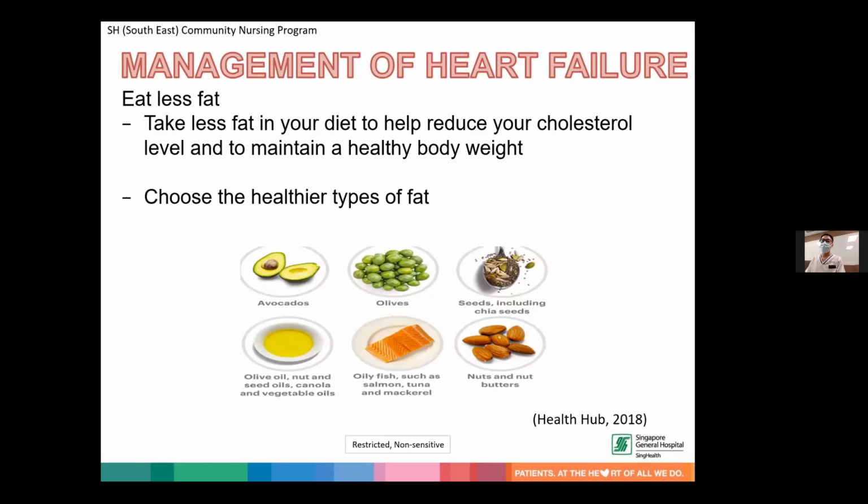So not only that, we need to eat less fat, and less fat in your diet will help to reduce your cholesterol level and maintain a healthy body weight. Below are some of the choices that you can see, such as avocado, olives, seeds including chia seeds, olive oil, nuts, seed oils, canola, and vegetable oils. Oily fish such as salmon, tuna, and mackerel, and nut butters. All these food choices are a healthier kind of fat for you to consume.